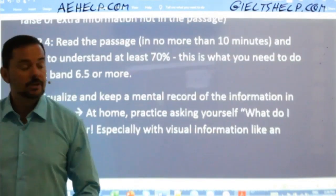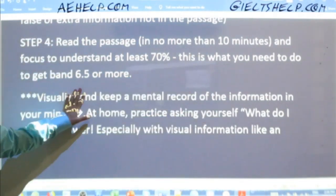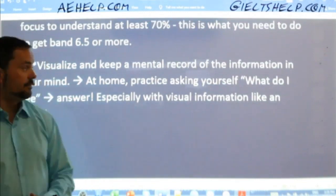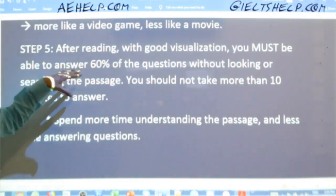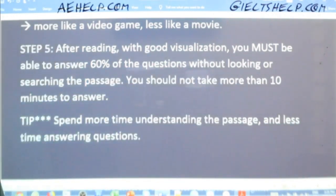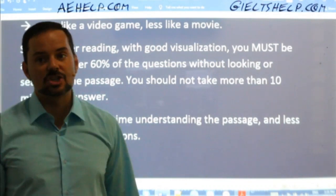Number 4, read the passage. Understand 70%. Spend about 10 minutes to read the passage. Visualize it. Keep visual logic and order of the information. Include yourself in the visualization. Then step 5, after doing this good visualization, answer 60% of questions without looking at the passage. Okay? You should not take more than 10 minutes to answer questions. Spend more time understanding the passage and less time answering questions.